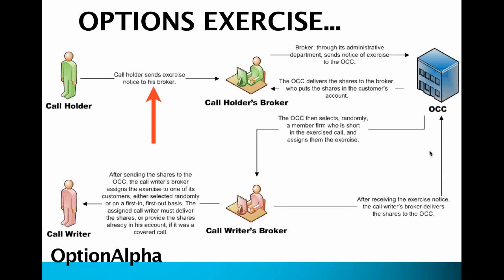Now, what happens on the back side of this order is that the OCC is going to randomly select some other member firm, another broker that has a short call, and let them know that they've been exercised on that call, and assign them the actual exercise notice. That broker is going to immediately, before going to you, deliver shares to the OCC that it has in its account. So before going to you, the call writer, in this particular example, they're going to immediately deliver those shares so that they're made whole with the OCC, and then they'll worry about coming after you, obviously, for the difference.